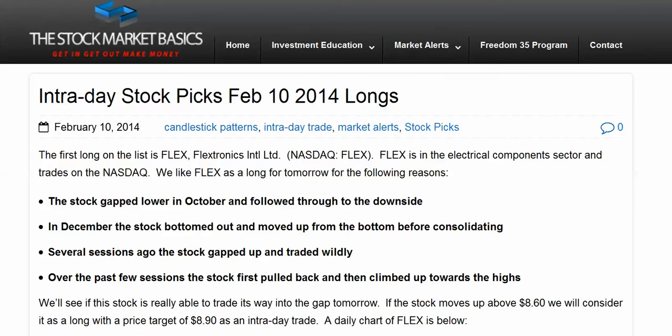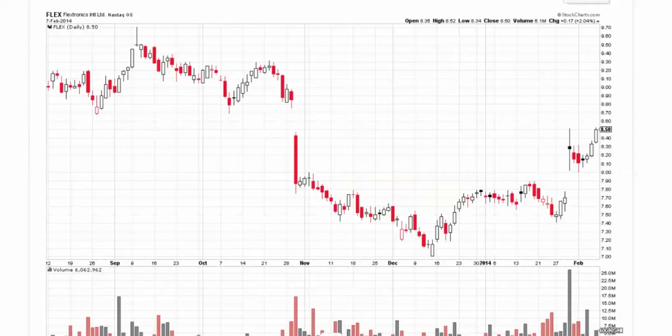The stock gapped lower in October and followed through to the downside. In December, the stock bottomed out and moved up from the bottom before consolidating. Several sessions ago, the stock gapped up and traded wildly, and over the past few sessions the stock first pulled back and then climbed up towards the highs. We'll see if this stock is able to catch a gap up as the market opens on Monday, and if the stock does trade past $8.60, we'll consider it as a long with an intraday price target of $8.90. Here's the daily chart of Flex.